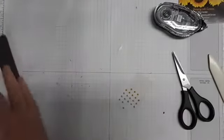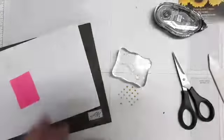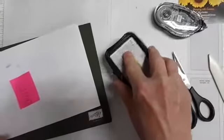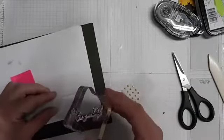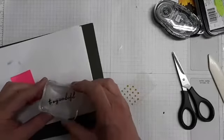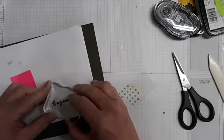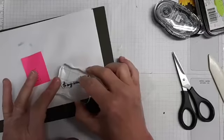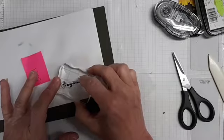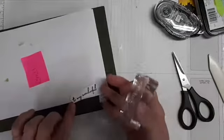And then I need to stamp my sentiment. I'm using Memento Black. And it says, "To my wonderful," and once I decide who I'm going to give it to, I'll add a word on another tag below it. But right now I don't know who I'm giving it to. So remember, this is a polymer, so you need a mat. And just let it sit there for a minute. Not even a minute, but 15 seconds. And the ink will gravitate.